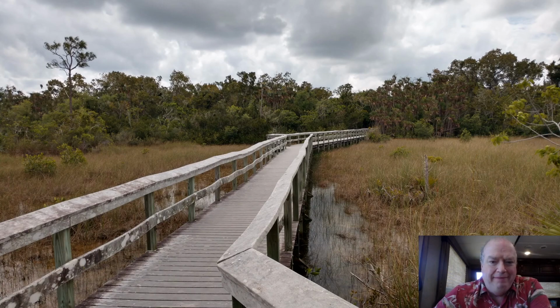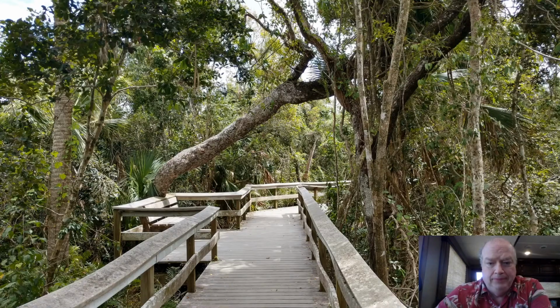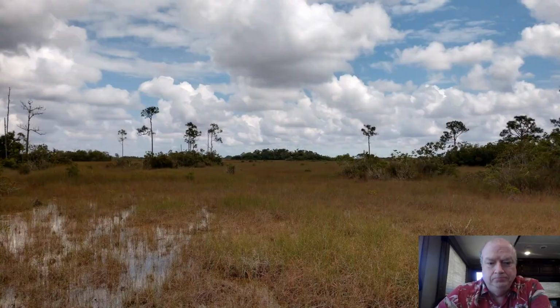And the Mahogany Hammock Trail was a beautiful hike. I love mahogany, so it was nice to see those trees out in the wild. And there you go. That is the 5th stop on my Florida tour in Homestead, Florida.